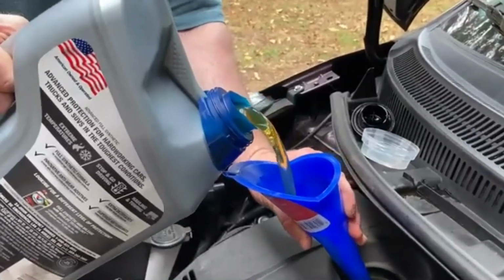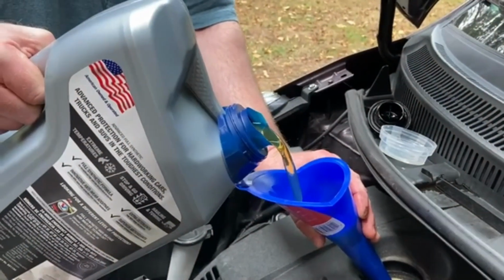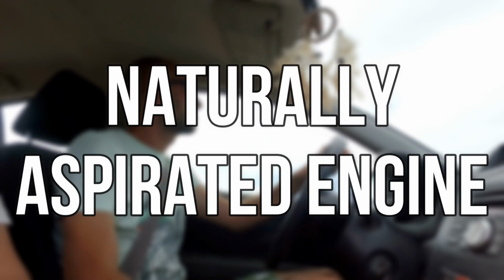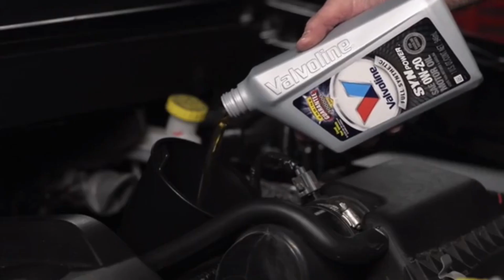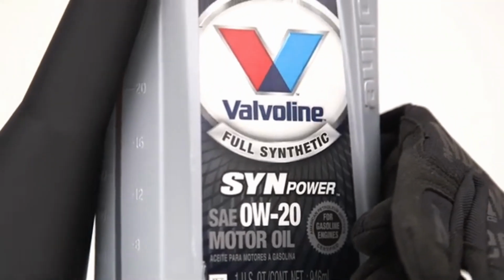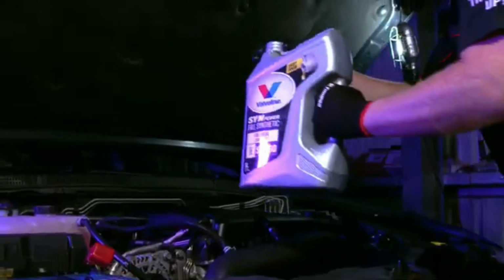Compatibility? Valvoline Synpower is like the universal blood type for engines. Whether you're sporting a turbocharged, supercharged, or a naturally aspirated engine, this oil's got you covered. And the price? It's like finding a luxury product at a bargain. Affordability meets quality, a rare blend in today's world.